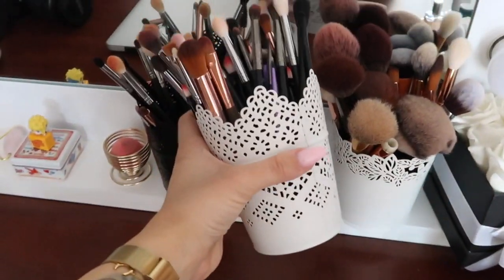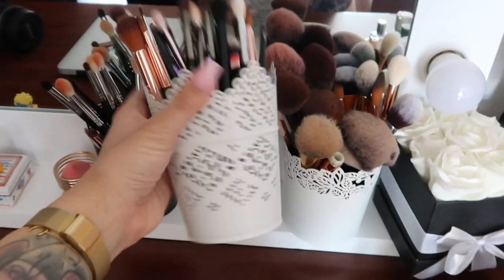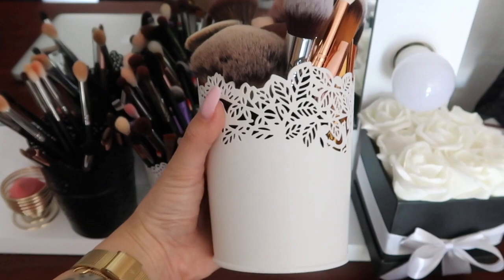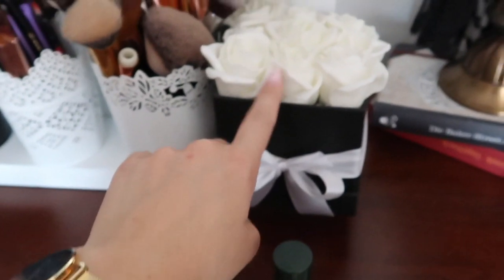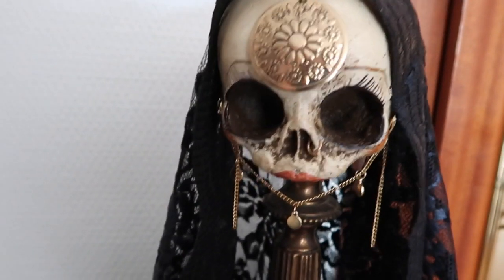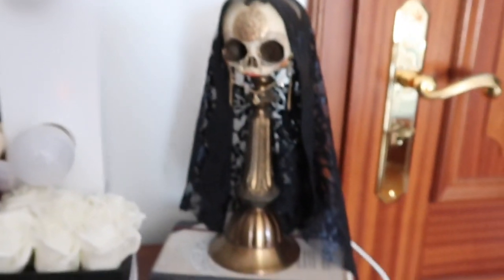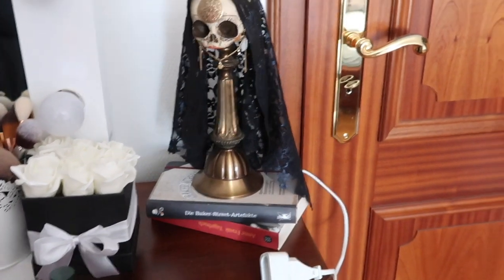So I got these little container things where I put my makeup brushes in, and these are from IKEA, but I don't think they have these ones because the last time I was there I only found this type, so it's a little different. So this thing I did a DIY, and then I got my pretty, I need a name for her. She has makeup on, like she got her lashes done, she got some lipstick, some blush. She's cute, and I put her on books to look cuter, but I am looking for prettier books.